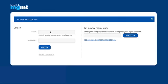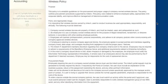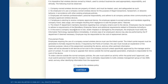We're starting with an end user named Dom. Dom has never been in the MGMT portal, so the first thing he's going to see is the company's wireless policy. The text displayed here is easily modifiable by the customer and can be customized to fit most any need. All Dom needs to do to sign in is agree to the policy, and he's off.